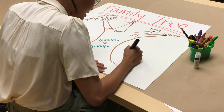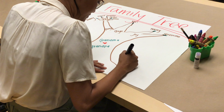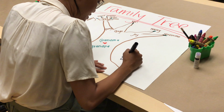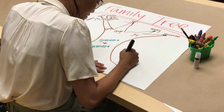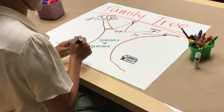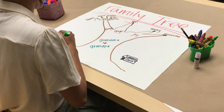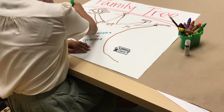And if you have any pets, you can include them. I consider my dog to be like my family, even though we're not blood related. And I'm going to include them as a doghouse. And my dog's name is Choco, so I'm going to include her there. Also, I made them float, my bad.